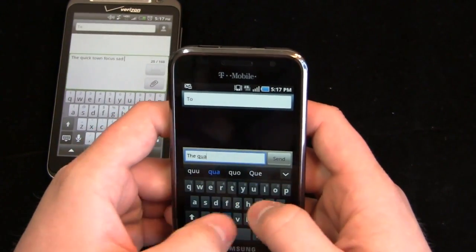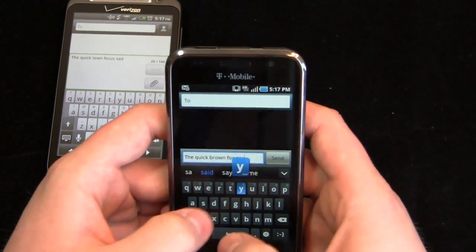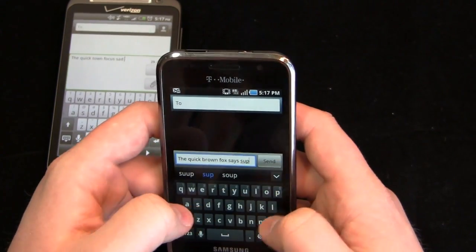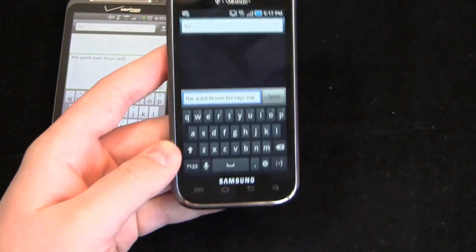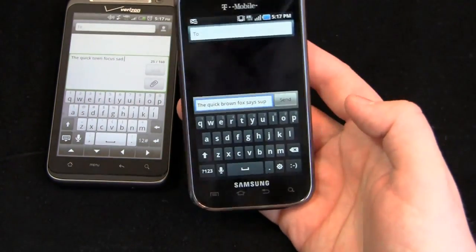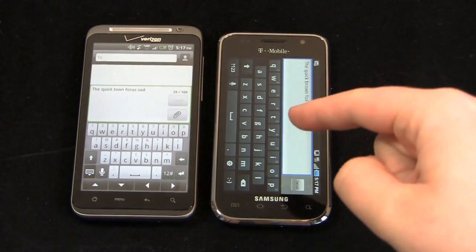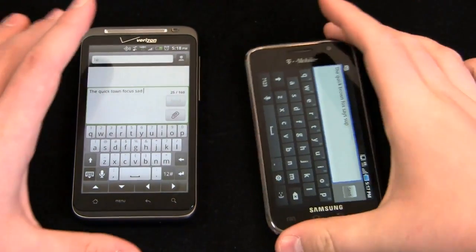The quick brown fox says sup. We'll try to do it. Sup. There we go. Quick brown fox says sup. So got that in there. He wants to tell you guys hello. I told him I would tell you. But you can see the keyboard, portrait and landscape there as well. Easy to type on, and you do get some more options.